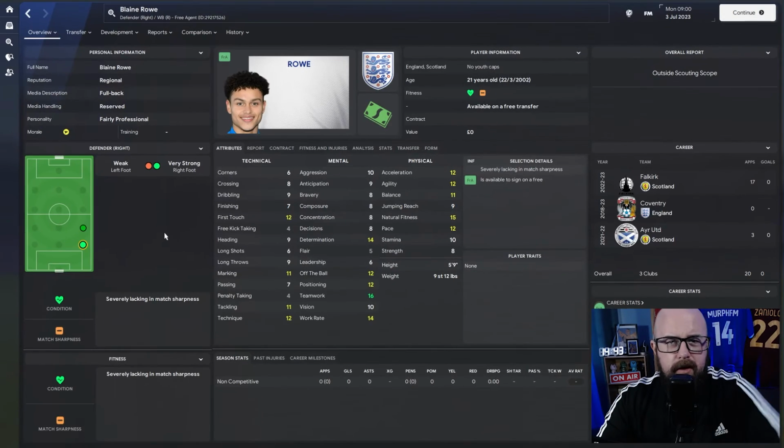And as we move into the final two now, we've got another English one here. 21 years of age, released by Fulcut after being at Coventry previously. This is Blaine Rowe. He is English. He's had no youth caps yet, but at 21 years of age he looks fairly decent still, and like a good level for the Vanarama leagues. He'll definitely start for you and be very, very useful indeed.